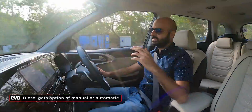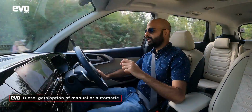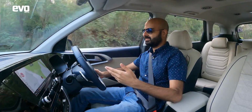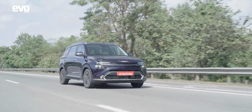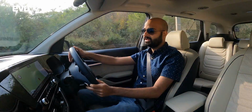So once again, that dulls the sheen and dulls the responsiveness of the drivetrain just a little bit. Doesn't feel as sharp as something like the DCT. But like I said, if you want something that's easy to drive, effortless, doesn't stress you out, the diesel is a no-brainer.